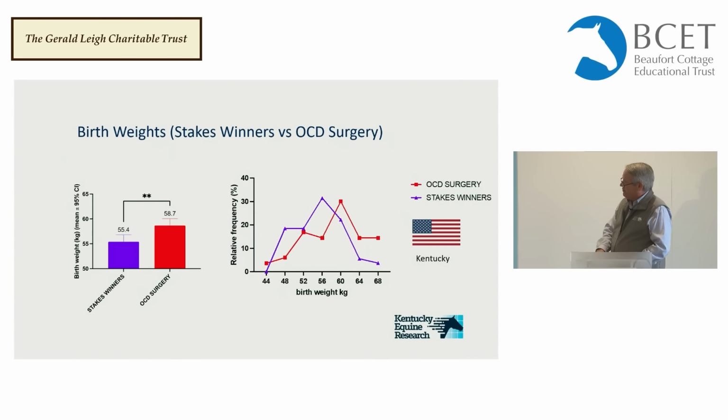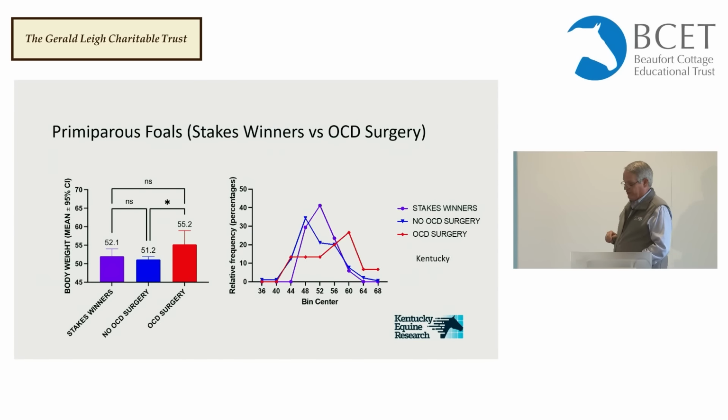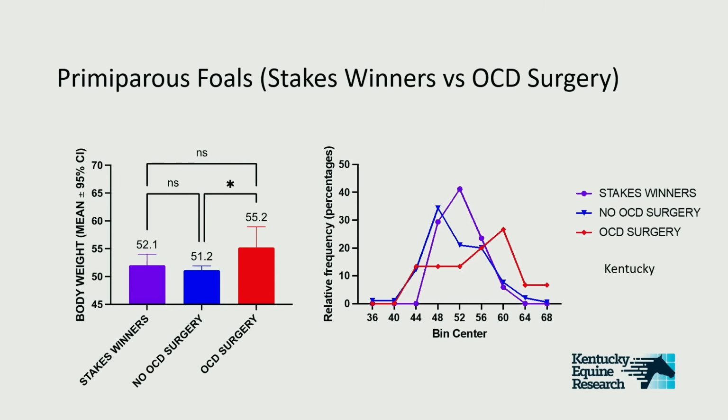Now that's all foals in general. This is interesting. This is premiparous foals. Now I've added a new category here. We have stakes winners on the left, no OCD surgery, and OCD surgery. And what you see is stakes winners, if you have a premiparous foal, is 52 kilos. So they are smaller, but the ones that have no OCD surgery, 51.2, and the ones that had OCD surgery, 55.2. Now that'd be a stakes winner if it was multiparous, but in premiparous, if you look over here on the right-hand side, OCD surgery, those foals, even though they're premiparous, were bigger and skewed to the right like they were a multiparous foal. So that was kind of interesting.